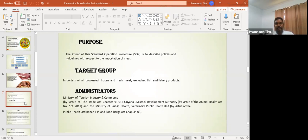Now, the purpose of this SOP is to describe the policy and the guidelines with respect to the importation of meat. And the target group is all importers of processed, frozen, and fresh meat, excluding fish and fishery products.